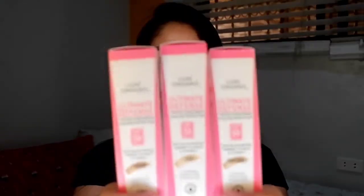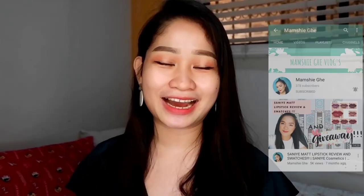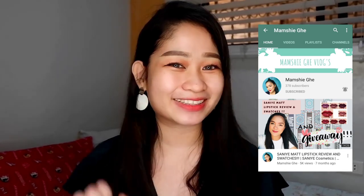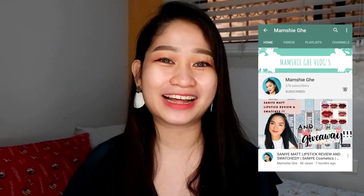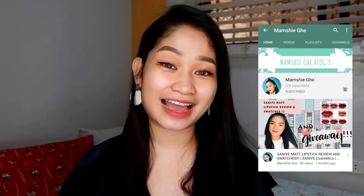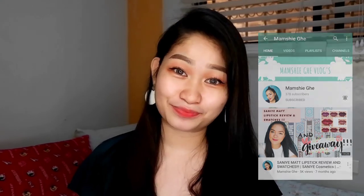So I have here the LUXE Organix Ultimate Defense Tinted Sunscreen. So this is newly released of LUXE Organix. They have three shades: Warm, Natural, and Fair. 349 pesos each and nabibili siya sa Watsons. Shout out kay Ma'am Geraldine Bersabe, meron tayong Beshi Mamshi Kumare na manager ng Watsons, so nagiging updated tayo sa mga bagong labas na facial skincare and makeup products.